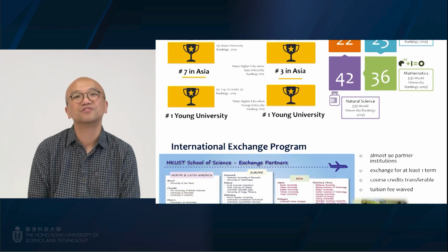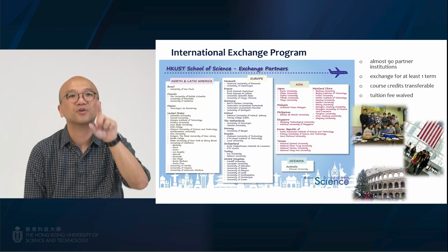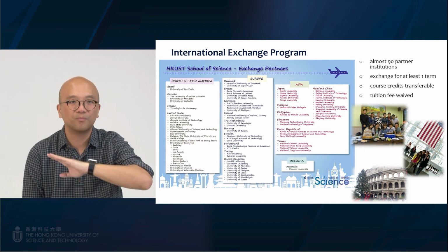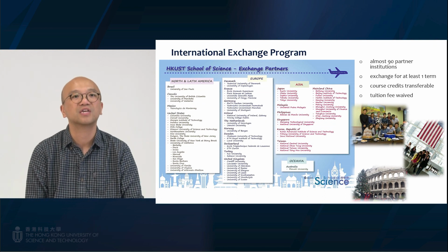We encourage students to go on international exchange, but I don't want to spend too much time on this. What you can see here are our exchange partners in the world. So we encourage students to go on exchange.